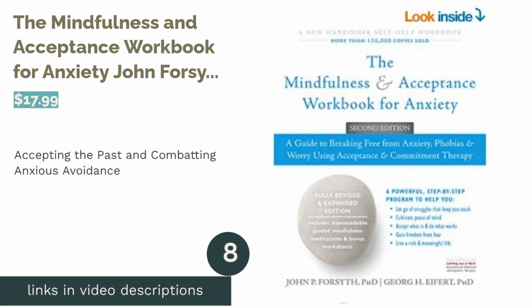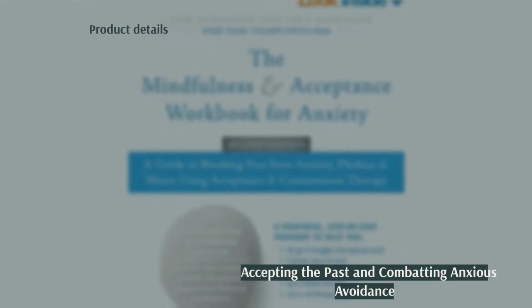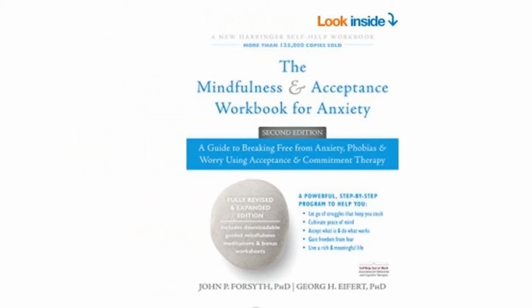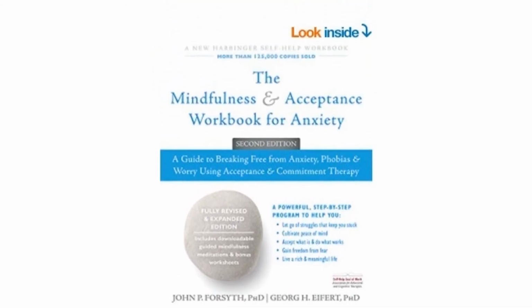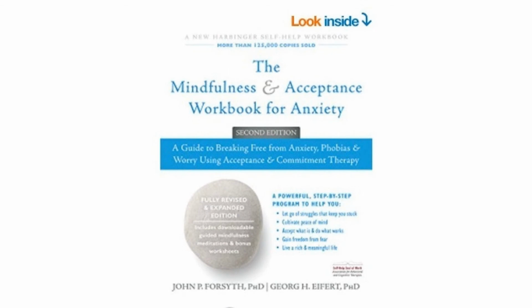The next product is the Mindfulness and Acceptance Workbook for Anxiety, by John Forsyth and Georg Eifert. This workbook uses an ACT-driven approach and covers many different conditions, including social anxiety, OCD, PTSD, GAD, phobias, and panic disorder. It dispels common myths about anxiety disorders and helps you implement mindfulness and fight anxious avoidance in daily life. This book also has exercises and strategies for day-to-day living and rewiring your brain.